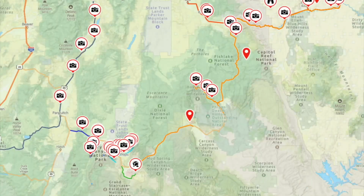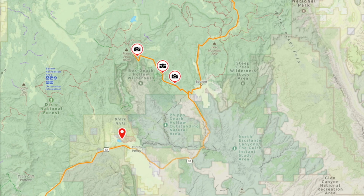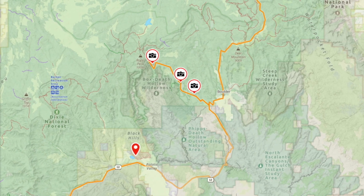When we kept going, I happened to find the sign to Hell's Backbone. We had no idea, but decided to drive up and visit. It was a great place to drop by.